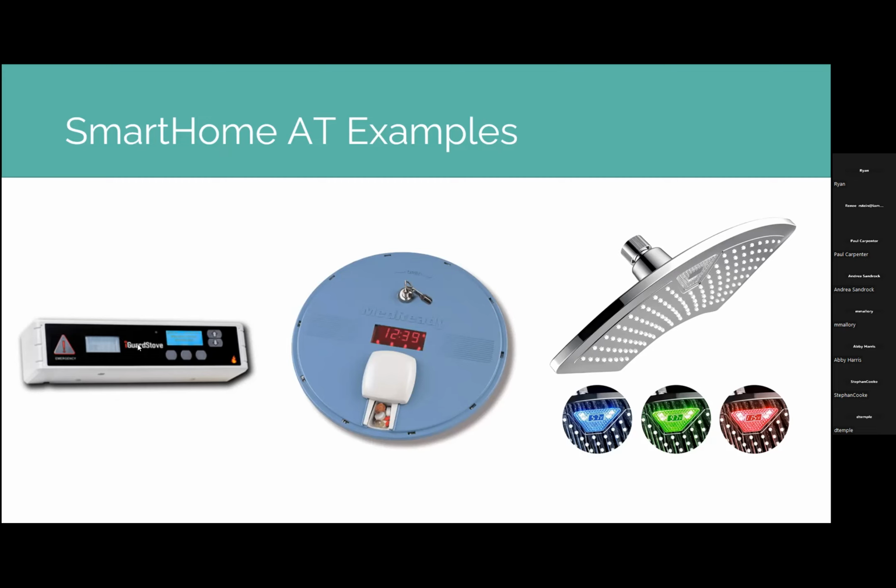In the middle of the screen, we have an example of a medication dispenser. And there are several different types of medication dispensers that can help someone know to take the correct amount of medication. You can think of this as kind of like a really sophisticated pill sorter. So some of them are timed, some of them can be connected to an application on a phone or a tablet, and some of them even have sensors inside the little container to let you know if that individual took the pills out of the medication dispenser.